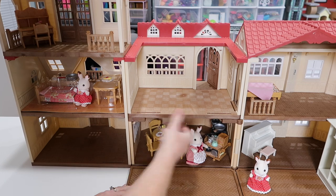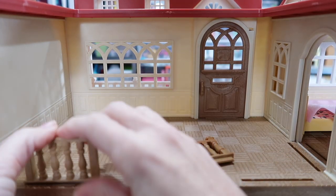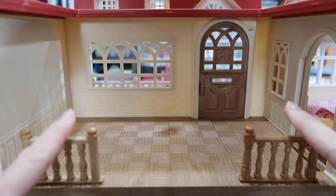And that completes my expansion of the Calico Critters Red Roof Country Home. It has so many levels, so many bedrooms, and so many possibilities because you can change out the way the rooms face, the way the hallways go, and expand the floors.